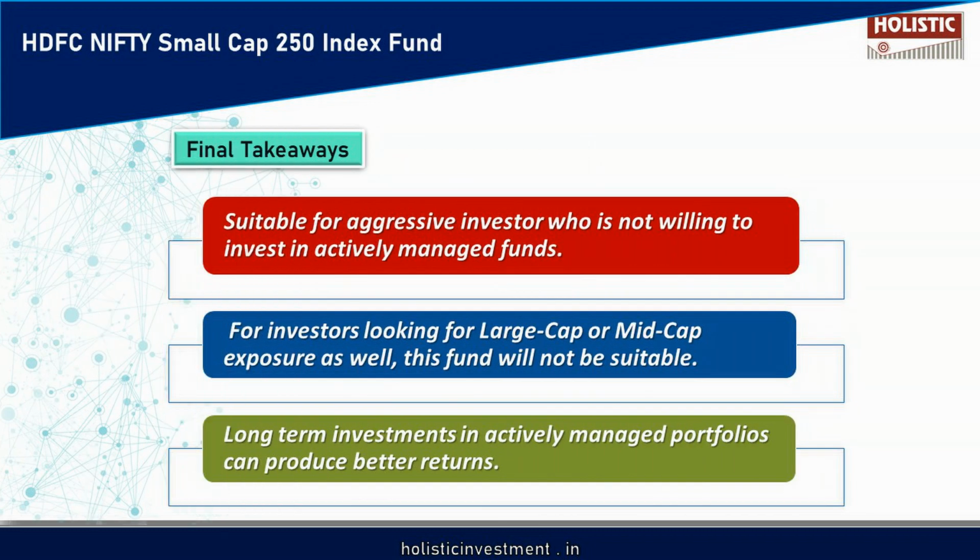So finally, what is our takeaway from this analysis? Should we invest in this or not? It totally depends on who you are as an investor, what your risk appetite is, what your financial goals are, and what allocation you're willing to give to this NFO fund. So if you're an aggressive investor who is not willing to invest in an actively managed fund but still willing to take risk and wants to invest in a passive fund, then it may be suitable for you.